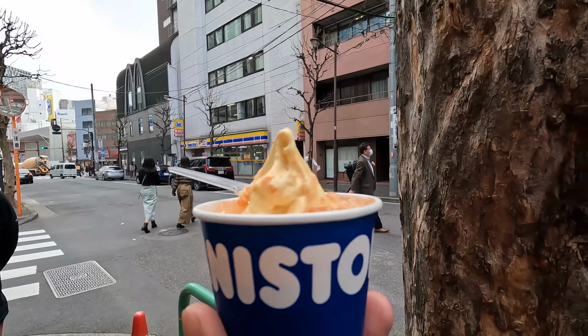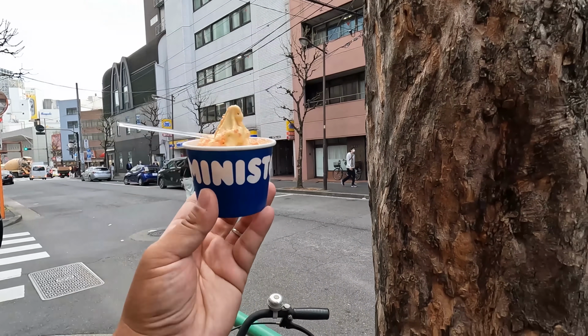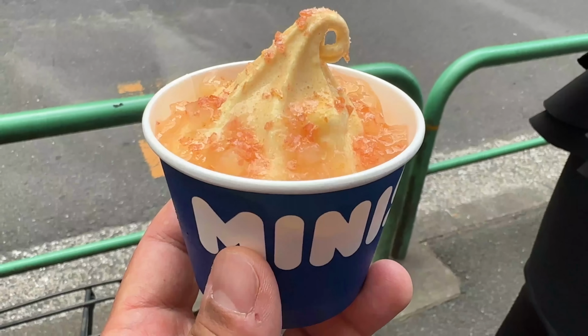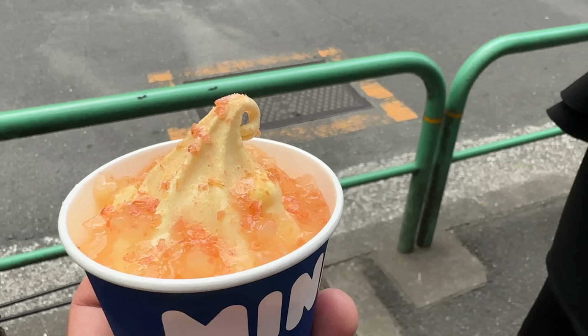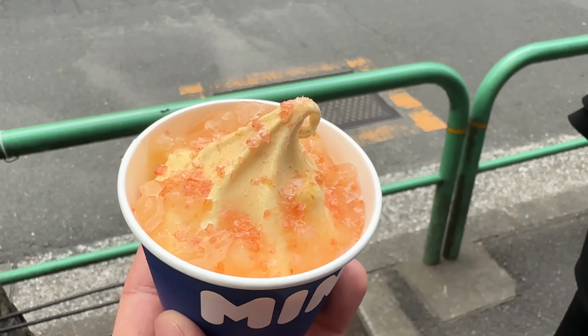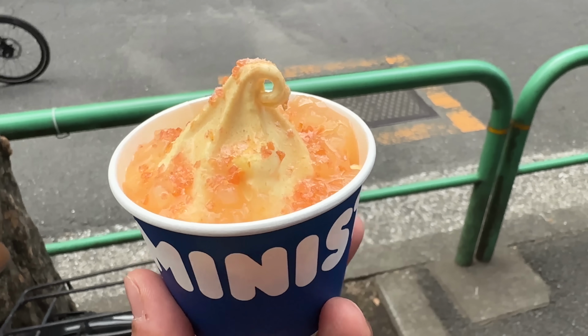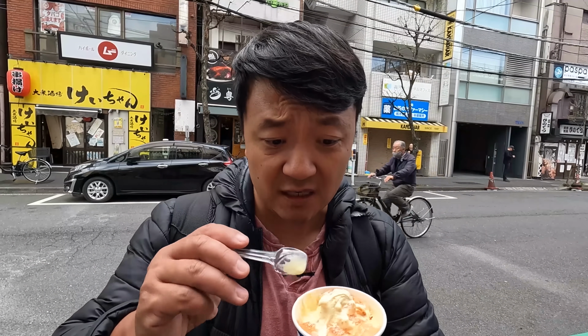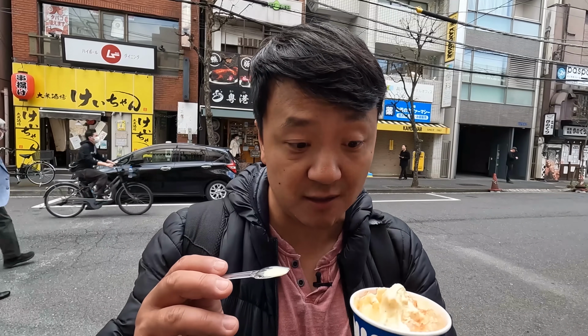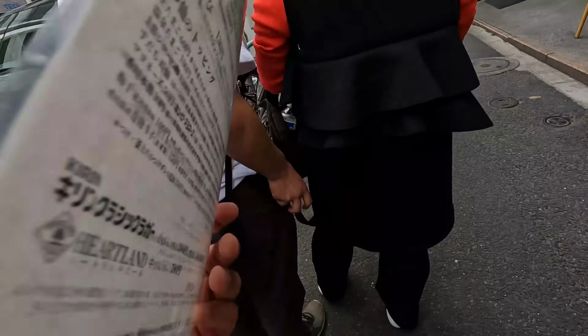And while I wait, peach ice cream from Mini Stop. Ooh, this ice cream is amazing. Any chance I get to eat at a convenience store in Japan, I do it. And this thing, I think it has some like peach caramelized sugar on top. The ice cream is sublime. And some peach puree, I think, on top. This is better than 99% of ice cream I've had in my life. If you see this ice cream at Mini Stop in Japan, you gotta try this. This is mind blowing.